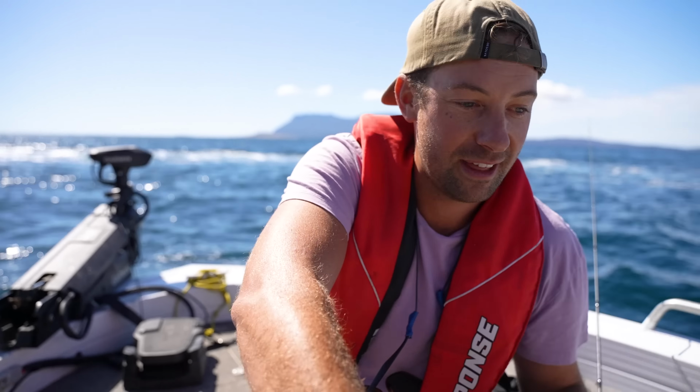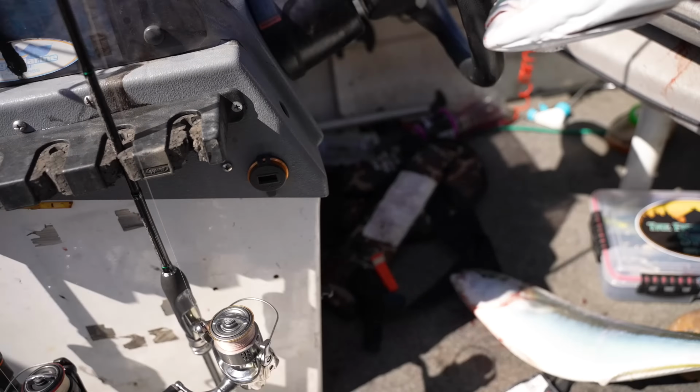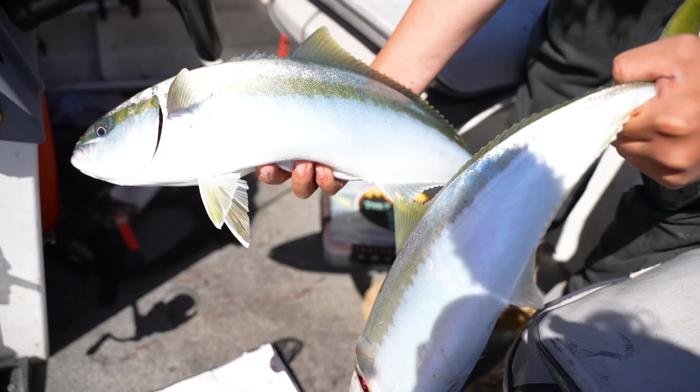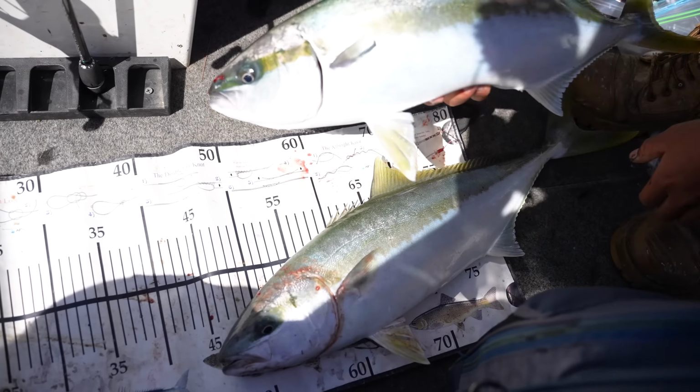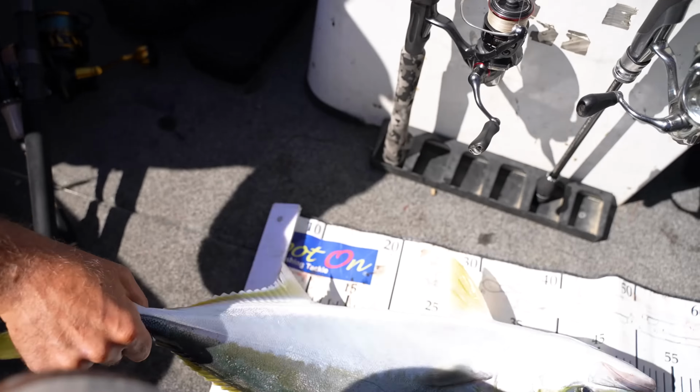What else are we running with? Do you want to show? We got a couple of 60 centimeter sort of fish. Yep. So right there, all on squid. Hooked a few on the light gear, but got railed pretty quick on the plastics. Yep. Got to be stoked with that.